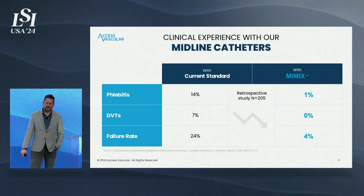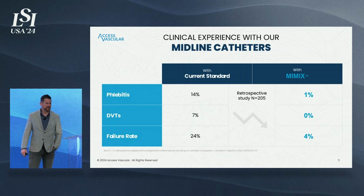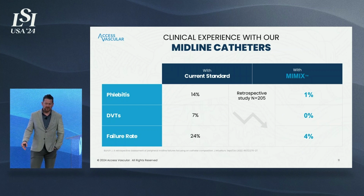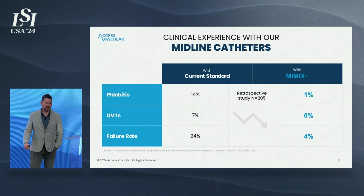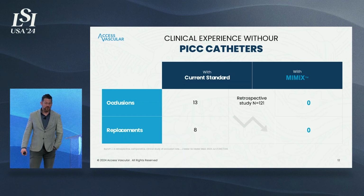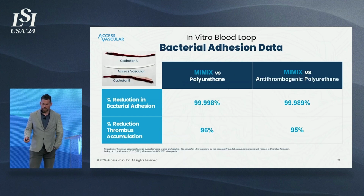We've backed up our claims with significant studies. We've treated about 15,000 patients to date. One of the studies that we've published is on our midline device, where we showed near elimination of phlebitis, elimination of DVTs, and also a significant reduction in the overall catheter failure rate. And this also translates to other products. In our PICC line study, we've also demonstrated elimination of occlusions and replacements.